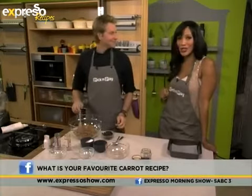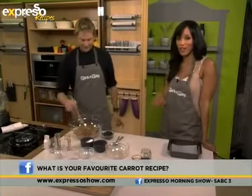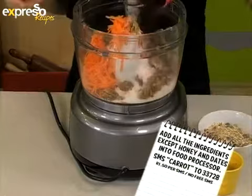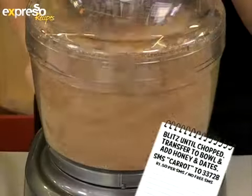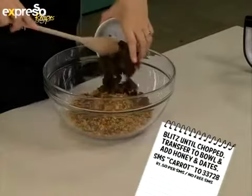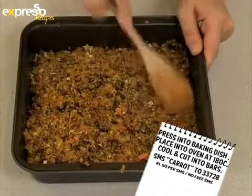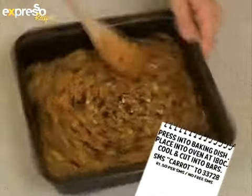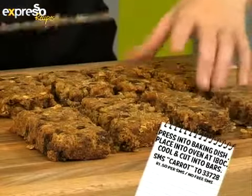While Jonathan continues, if you want to check out how exactly we made our recipe for these carrot bars, check this out. Place all the ingredients except honey and dates into the food processor. Blitz until chopped but still chunky. Transfer to a bowl and add honey and dates. Press into a lined baking dish to 3 centimeters thick and rest for 20 minutes. Bake at 180 degrees Celsius for 15 minutes. Cool, then cut into bars.